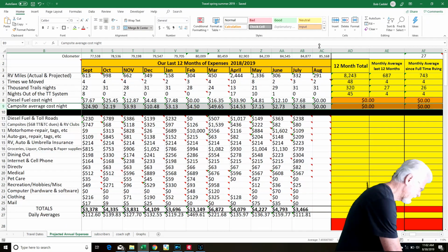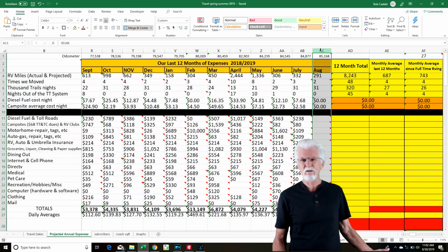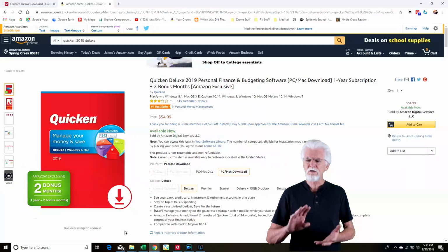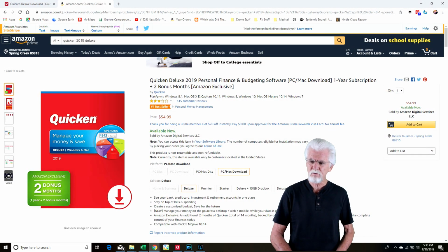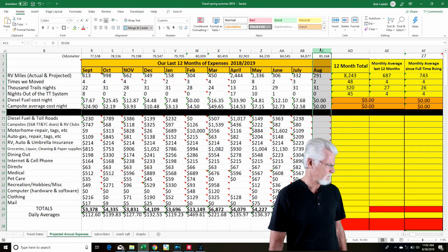That pretty much covers how the spreadsheet works. And then we have about a dozen line items of our expenses. Everything's put into these separate line items. Just so you know, our cash, everything we do, we track through Quicken. Then at the end of the month, that gives us a total. We import that into an Excel spreadsheet, and that's what we've got here.